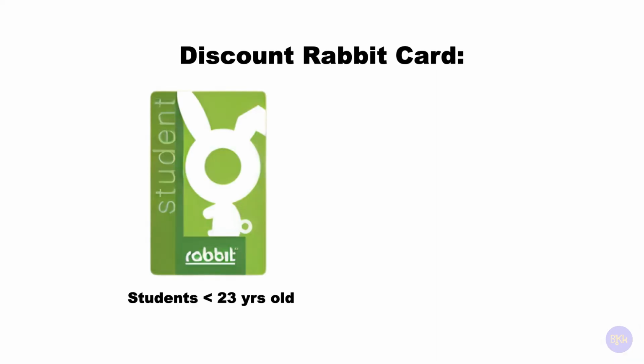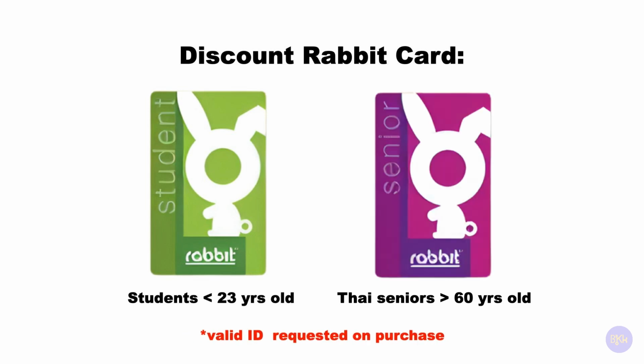Also available are discount cards, such as student Rabbit card for students under 23 years old and senior Rabbit card for seniors over 60 years old.